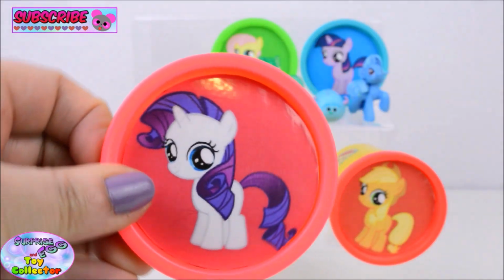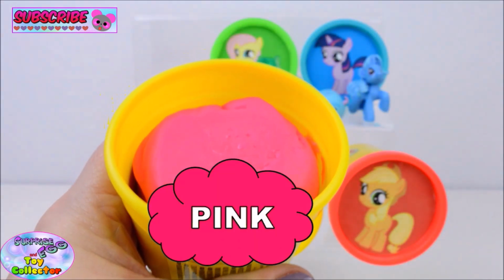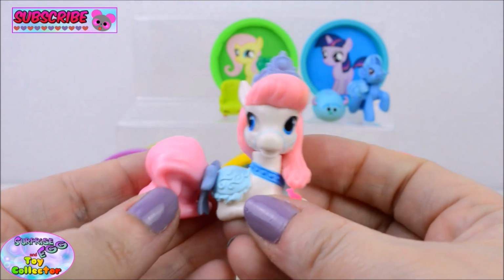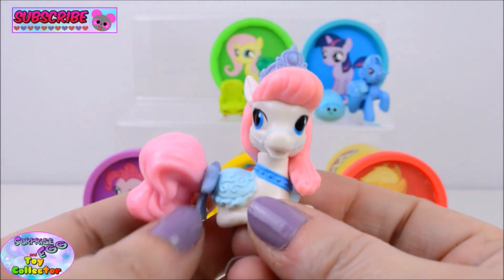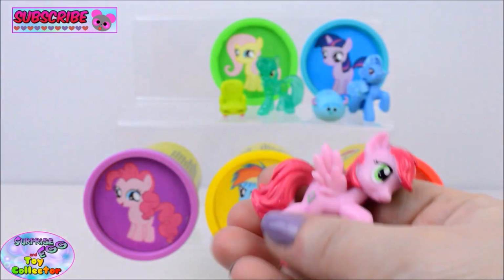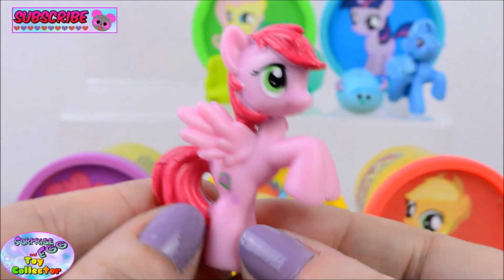Next up, we have Rarity on the pink can. Pink. Oh, and in here we find Bibbidi. And Bibbidi is Cinderella's palace pet. Oh, look at her pretty pink mane and tail. We also find a pink My Little Pony, and this one is Skywishers.